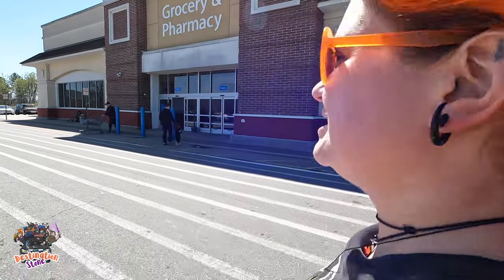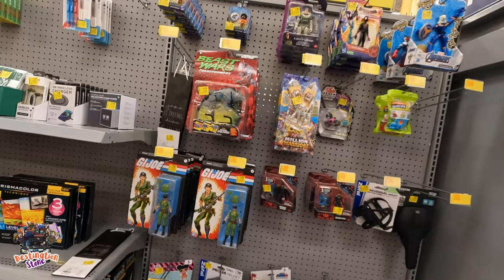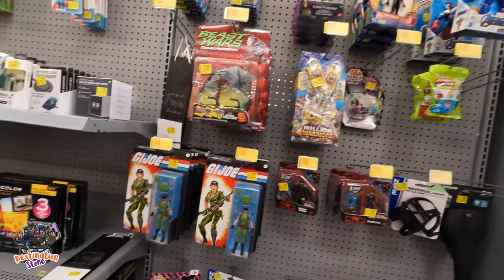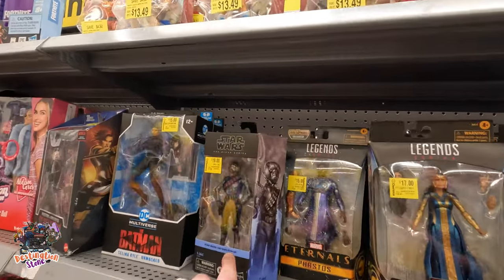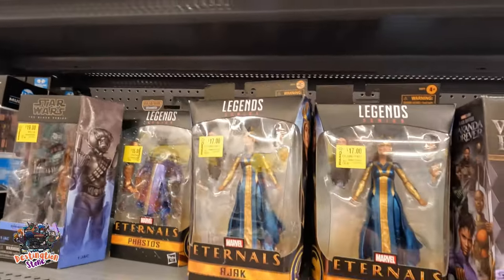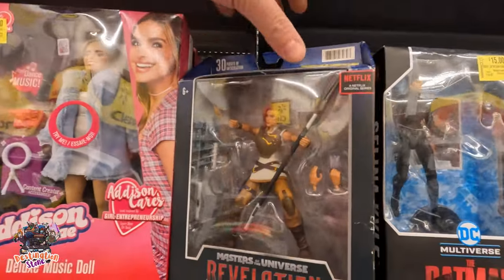Dollar Tree. Mmm, I don't smell tater tots. See that sign? There you go. There's a bunch of toys. AJ's 19. Well, I say a bunch, but there's not really. These weird little things right here. Oh, there is a bunch of toys right here. Oh, he's 19. He's usually like 27. That's pretty cool. Bunch of Eternals. Oh, they got some MOTU up here. It's pretty cool.